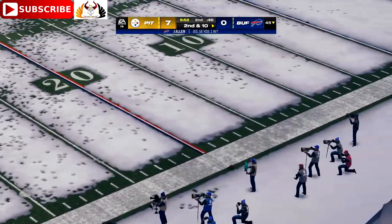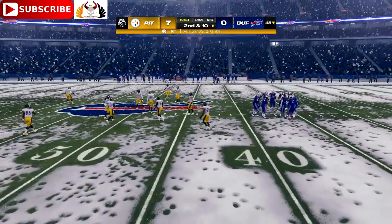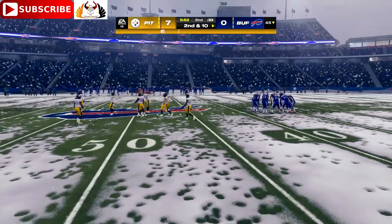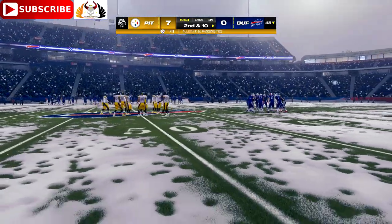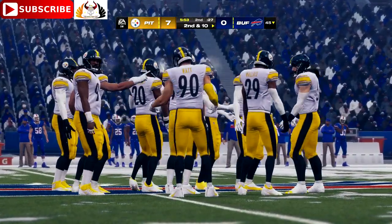And that one off the mark behind him. Incomplete. I tell you, Brandon, this defense is playing with some confidence. Haven't allowed a point yet. Flying to the football. I'm telling you, it's almost 11 to the ball on every snap. Another nice job there to force an incompletion.